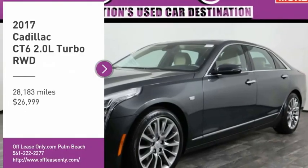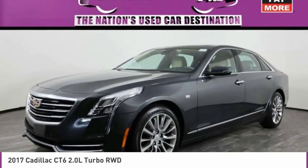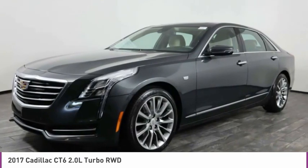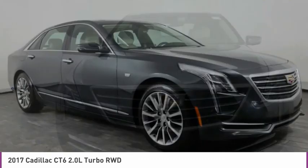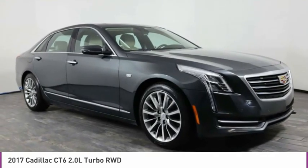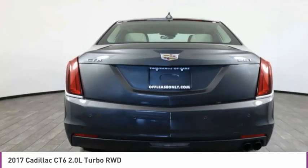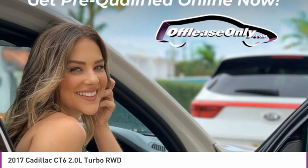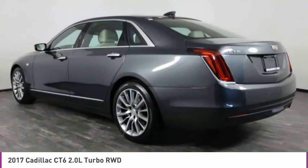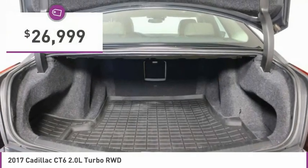Stop by and take a look at the 2017 Cadillac CT6. Innovatively engineered and beautifully crafted, the CT6 combines advanced technology with breathtaking design. It is an entirely new, lightweight vehicle architecture for a superb driving experience that is agile, solid, and secure. And every journey delivers the utmost in comfort and convenience, and is priced below $30,000.